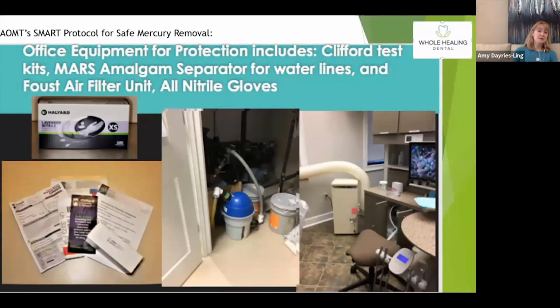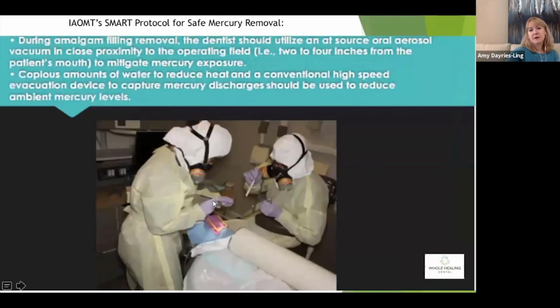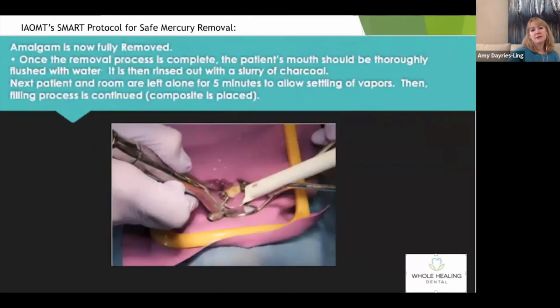Today in the United States, dental offices are the top contributor of mercury to our rivers and streams. We also have a very souped-up HEPA filter. It looks like an elephant trunk. That's what you see in the white here, resting on the patient's tummy when we take fillings out. We have the patient rinse with activated charcoal before and after the procedure. We drape them up. We put a nasal cannula on them with oxygen. Then we create really a surgical site to take out an old filling. And then we take the old filling out, and there's some cleanup at the end. That's the old filling that's been taken out.